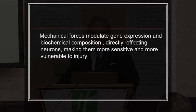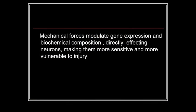So then mechanical forces modulate gene expression and biochemical composition and directly affect neurons, making them more sensitive and more vulnerable to injury.